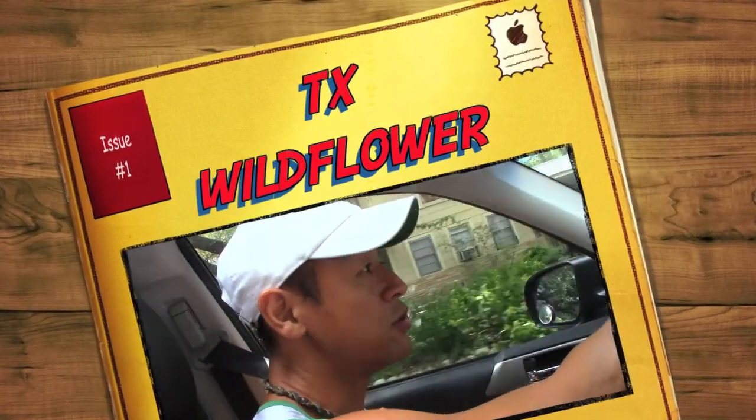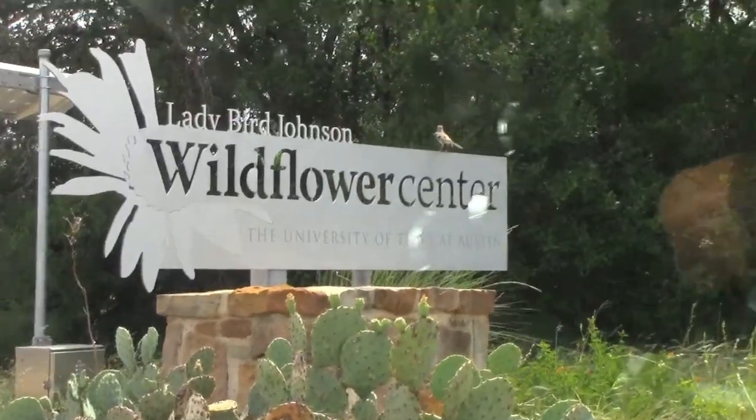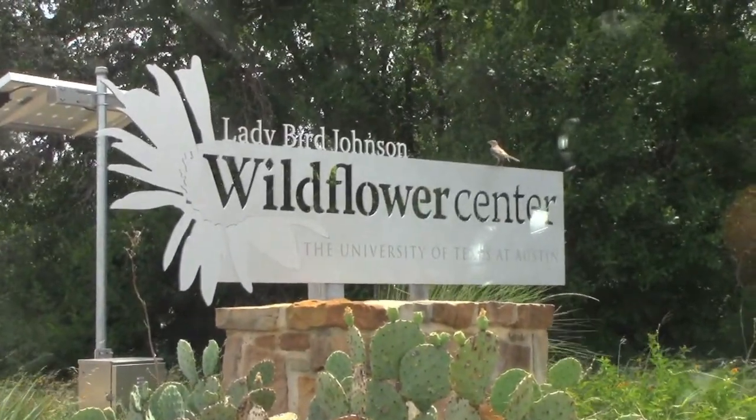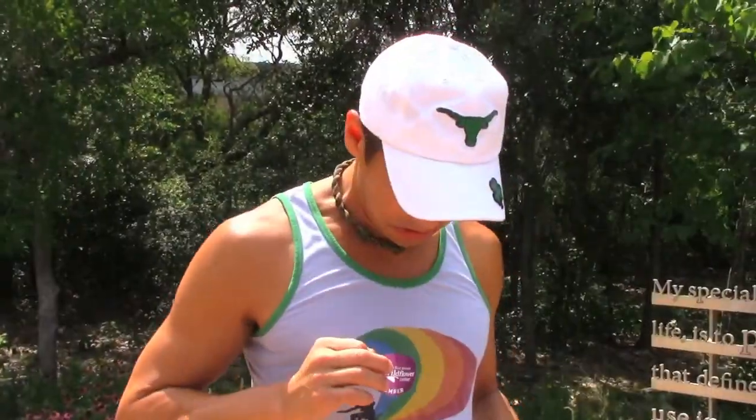We're going to be going to the Ladybird Johnson Wildflower Garden. It's really cool. There's kitty areas and we're going to try to fly my kite. Ladybird Johnson Wildflower Center, University of Texas at Austin. And there's a bird right on the sign. Getting in there now. There we go.